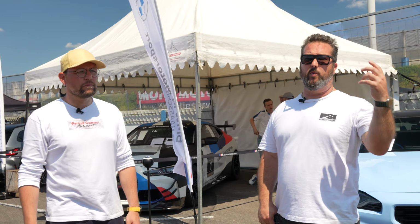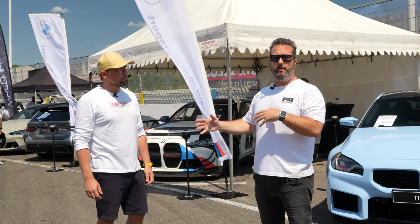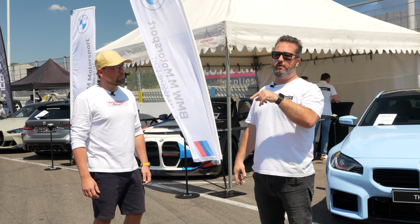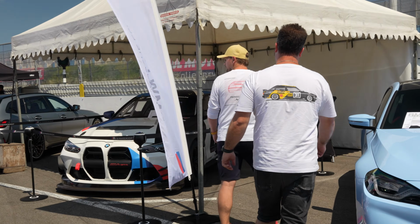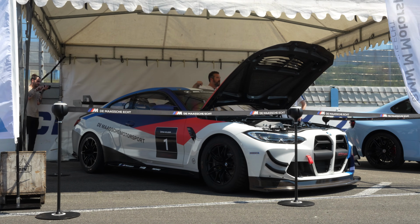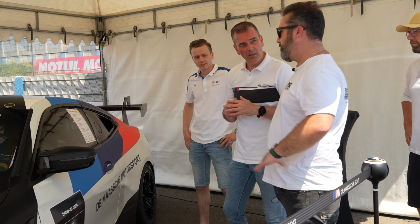Transitioning from the M2, we walked over and found BMW has a G82 GT4 on display. We'll do a quick walk around and show you guys some of the neat features. We've never been able to see one in person, so we found it here. Let me open up the gate, and then you guys can get a better view. The new BMW M4 GT4, original factory car. Yeah, factory built from BMW.